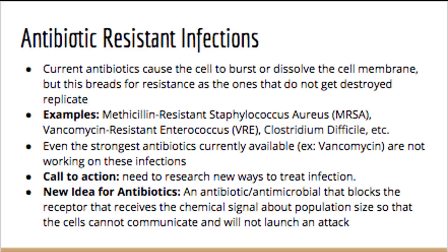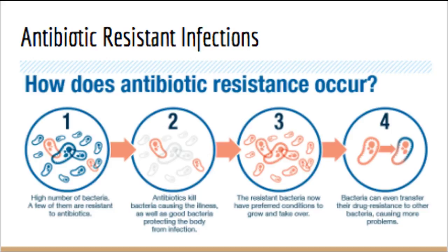Even the strongest antibiotics currently available, like vancomycin, are not working on these infections. So this means that we need more research in new ways to treat infection. One new idea that has come up is an antibiotic or antimicrobial chemical that blocks the receptor that receives the chemical signal about population size, so that the cells cannot communicate and will not be able to launch a coordinated attack.